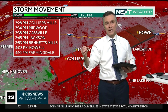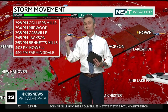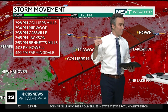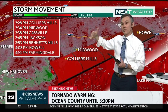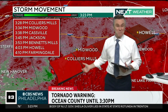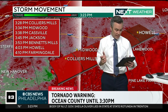If you're in any of these areas, Jackson, Cassville, Midwood, Collier Mills, take your tornado precautions. Basement if you have one, center part of the house. If you don't have a basement, if you are in a mobile home, you've got to go get some shelter. If you know anybody that might be out and about, tell them to pull over at the nearest store, something that has some structure. Go inside, let this storm pass on by. At minimum, you've got lightning and very heavy rain, but there's definitely rotation and most likely a tornado. It is radar indicated from what I can see.